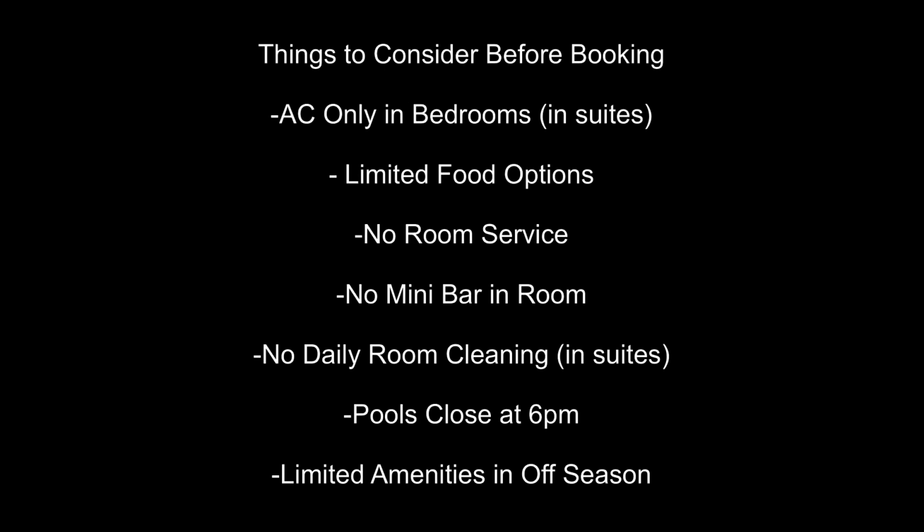Now let's talk about a few of the things you really should consider before booking a room at this resort. One of the biggest things being that there's only ACs in the bedrooms. So again, if you rent a suite, just know your living room kitchen area is not going to be air conditioned. You do have those limited food options, which for some might not be a problem, but some people do really want more variety than they offer here. There is no room service, no mini bar in your room, there is no daily cleaning of your suite. The pools do close at 6 p.m. and there are limited amenities in the off season.